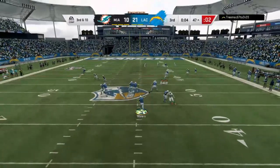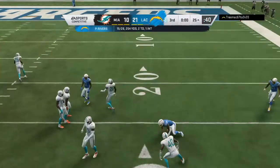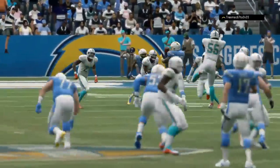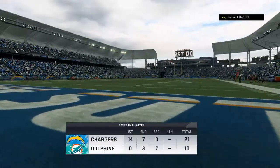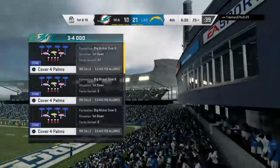Again, it's Rivers. Open man, right side is his running back. It's complete downfield. And he's got another first down as he's brought down at the Dolphins' 25-yard line. Back now at Dignity Health Sports Park in Carson. It's Charger football, and they've got the lead as well as we begin the 4th quarter.